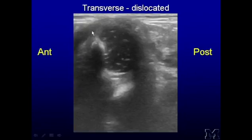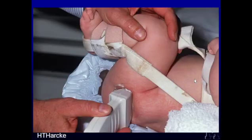This is the transverse view, which we are going to discuss shortly, but this is anterior, this is posterior, and this is also very much laterally and posterior dislocated. This head should be down here. And in a moment, you'll see your orientation for those views. Now, the transverse view, this child happens to be in a Pavlik harness that you can see here.